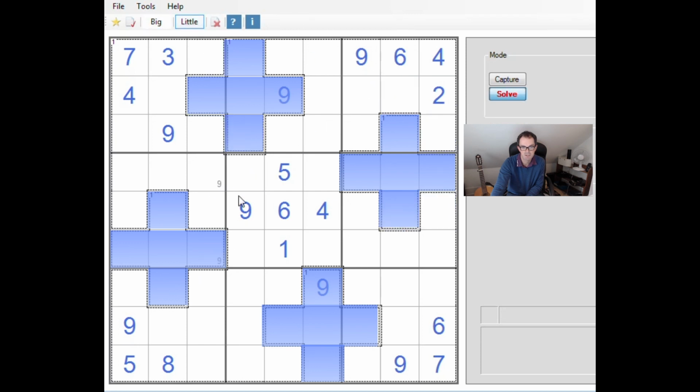Now, 9 on this side of the grid, I don't think we can tell which of these is the correct 9, because this cell of course is not restricted. And similarly over on this side, let's put a 9 in there.